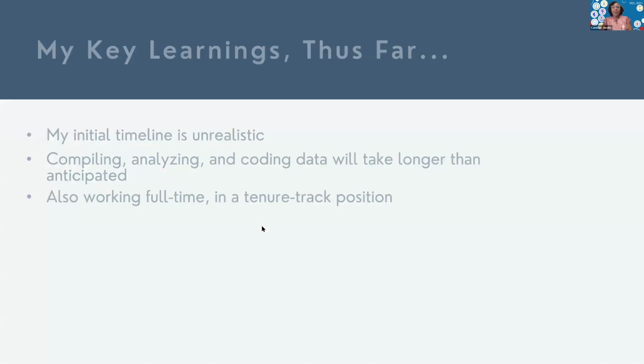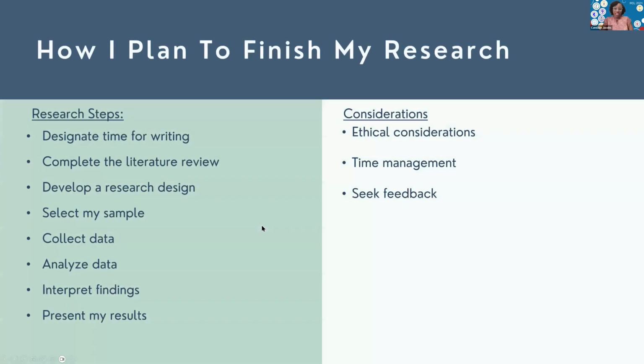Okay, so how I plan to finish my research. So the first thing is setting aside time every week to work on my research and writing. And actually, as part of the IRDL process, administration had to agree for me to have 1 day a week set aside strictly just for IRDL research purposes. So that has been amazing. But I do find myself working outside of just that 1 day because it is a lot to do. And I just want to make sure that I'm able to do it in a timely manner.